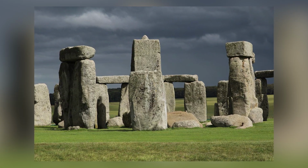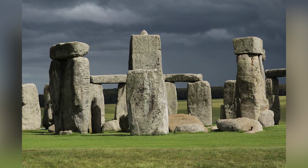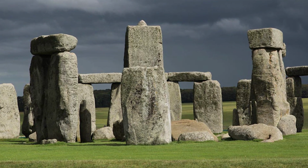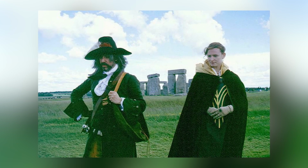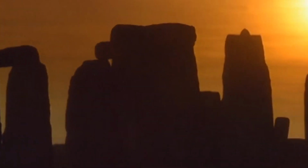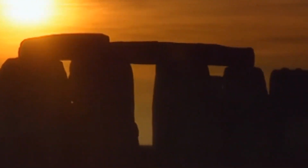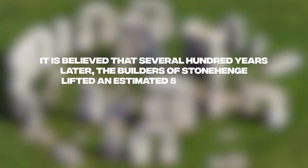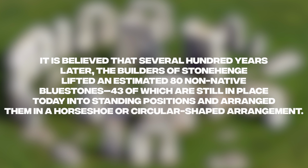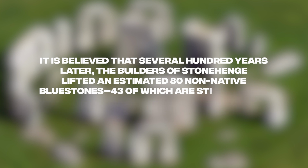Some academics speculate that deep excavations inside the circle that date back to that era are known as Aubrey holes, named for the 17th century antiquarian who found them, John Aubrey. These pits may have formerly supported a ring of timber posts. It's believed that several hundred years later, the builders of Stonehenge lifted an estimated 80 non-native bluestones, 43 of which are still in place today, into standing positions and arranged them in a horseshoe or circular shaped arrangement.